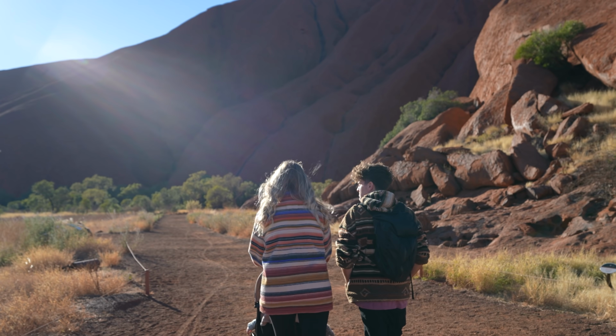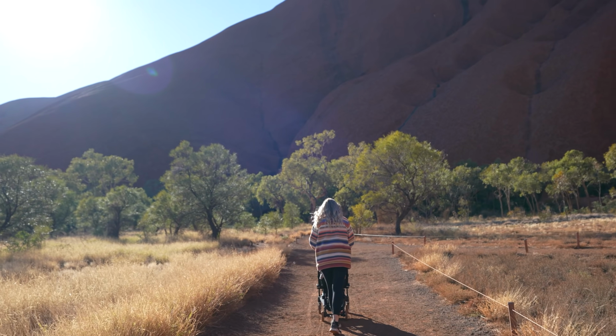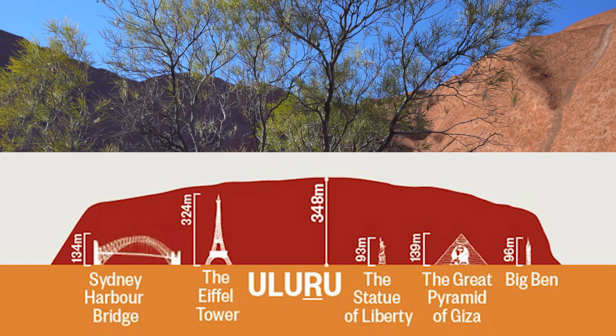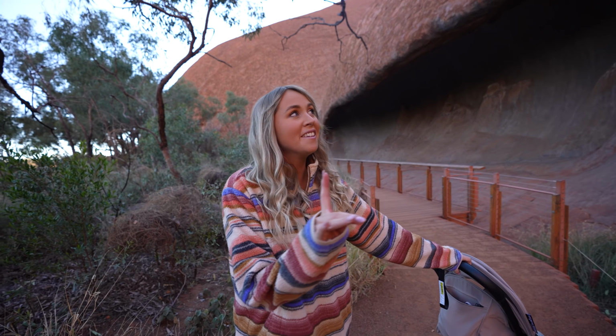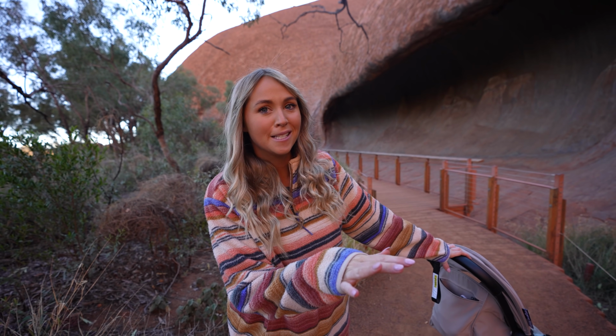This morning, we've come to the base of Uluru, and the camera isn't doing it any justice, but they say that Uluru is taller than the Eiffel Tower, just to give you an idea of just how massive this rock is. And though it is taller than the Eiffel Tower above ground, Uluru is basically like an iceberg. Underneath us, it keeps going down for 2.5 kilometers.